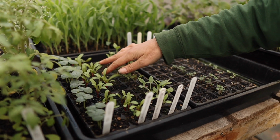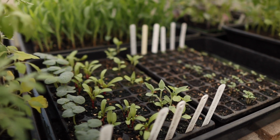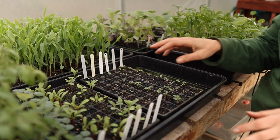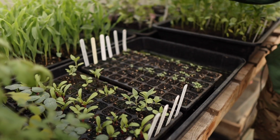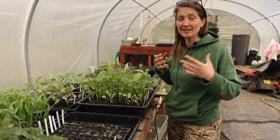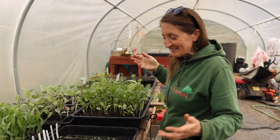I've got pink rainbow or pink chard, which I just couldn't resist the beautiful pink stem, so that will be going in soon. We have got Mexican sunflowers here, which I grew a few of last year for the first time to add to the food forest. Adds great colour. You can use them for chop and drop. Just another nice thing to add in.